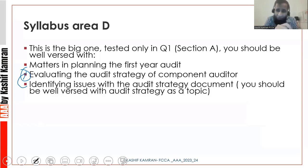So identify issues within the audit strategy. All of you should be well-versed with what an audit strategy is. All of you should be well-versed with what is included in an audit strategy. Please revise the audit strategy as a document, so that if you get a question where you need to identify the weaknesses within the audit strategy, you can easily identify them and recommend the correct action. So please be very careful.